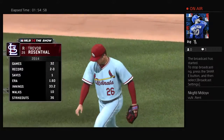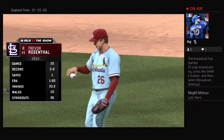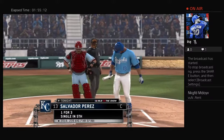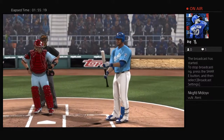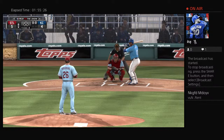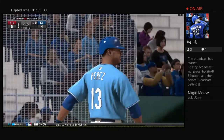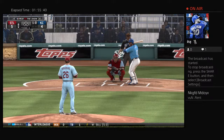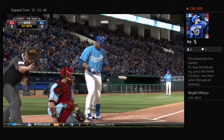Trevor Rosenthal is on out of the bullpen now as he'll take over to start the bottom of the 8th. Trevor Rosenthal. Salvador Perez will lead things off here in the bottom half of inning number 8. Catcher, Salvador Perez. Cut fastball inside, ball 1. Boy, that fastball is just sizzling up there.